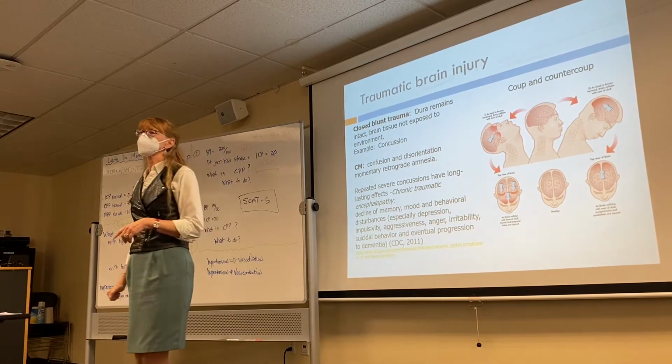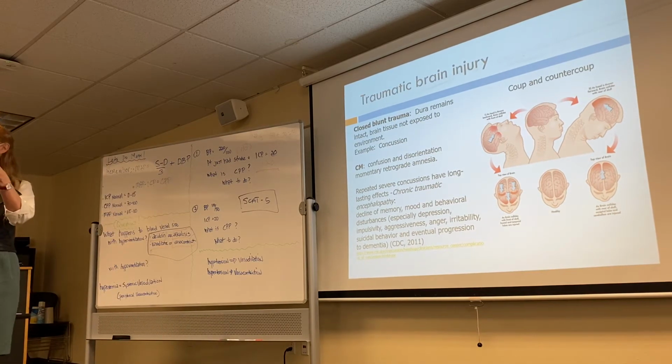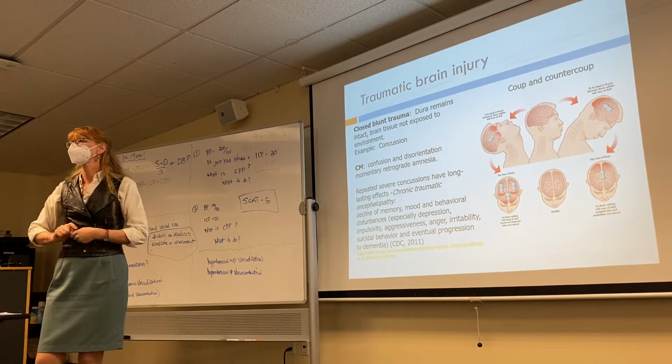Sports injuries. Repeated concussions in folks that have had sports injuries can lead to those little repeated neuronal damages that can lead to maybe early onset dementia.